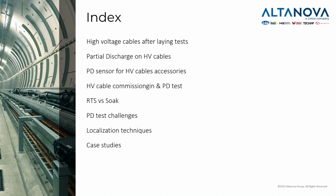We will then go a little bit deeper into this argument by comparing the RTS solution versus the soak test solution for cable commissioning. We will see what the challenges for partial discharge testing are, a brief introduction of the PD localization techniques, and then some case studies from the site.